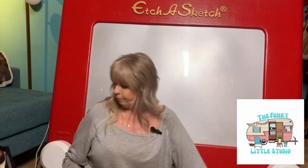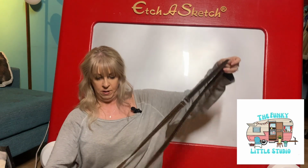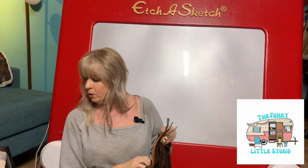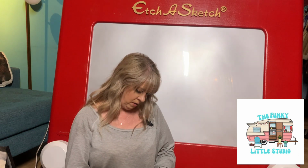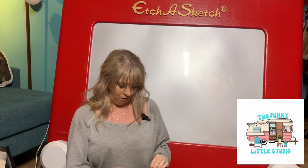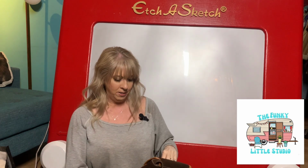So, all right, next, I love this little purse. I'm trying to remember exactly what stores these were. It'll come back to me here in a minute. Let's see. Okay, Major Thrift. We were at Savers in Olathe? Yeah. And Olathe, Kansas.